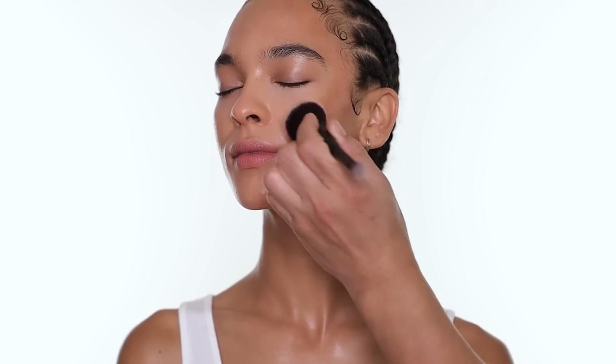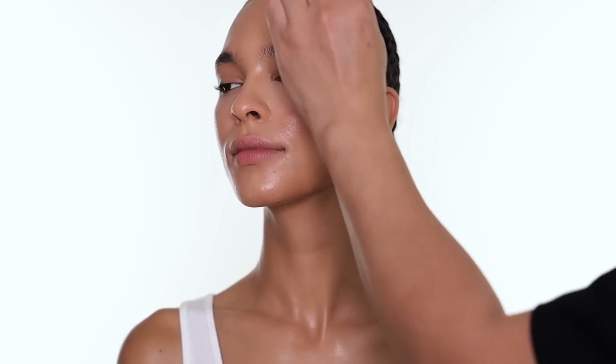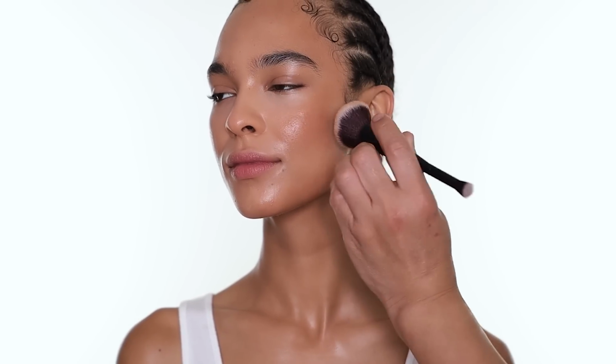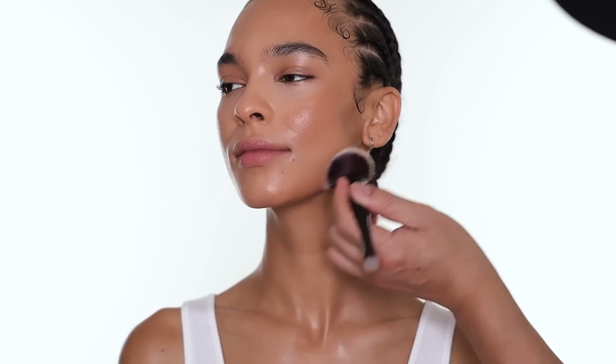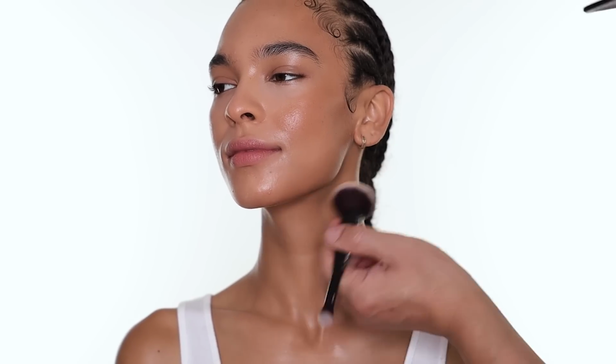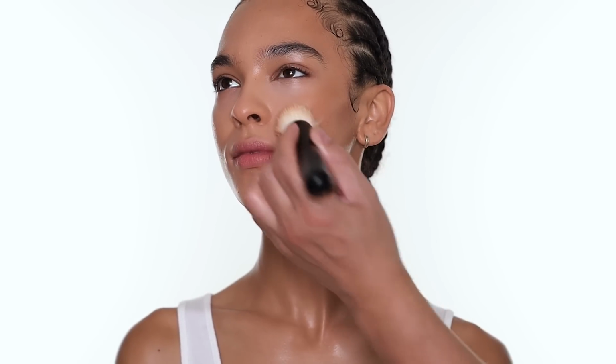You see that it's very easy to blend. This is a great way for someone who wants to be introduced to contouring or bronzing without looking too much color, without looking too heavy, I mean. And then you can use the foundation brush to blend out the edges.